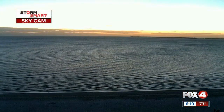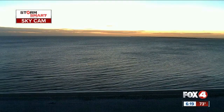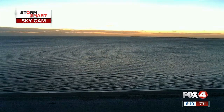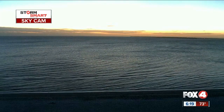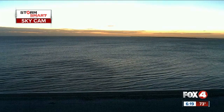All right, live look at our Storm Smart Skycam time lapse from the Pink Shell over at Fort Myers Beach, showing a beautiful sunset which occurred just moments ago. And it looks like it's a pretty quiet evening across the area, a little bit breezy throughout the afternoon hours, and we're expecting those winds to continue into tomorrow, but the temperatures are going to continue going up.